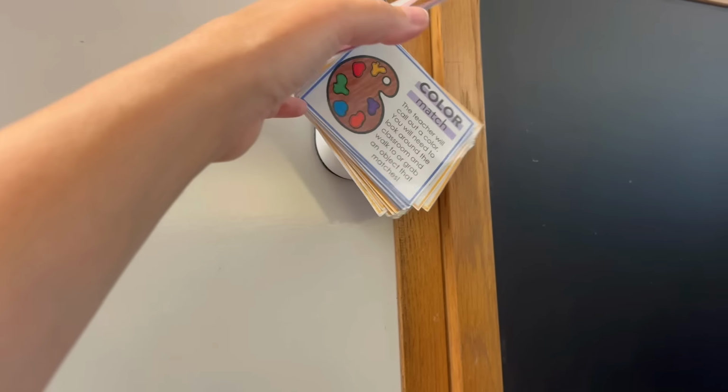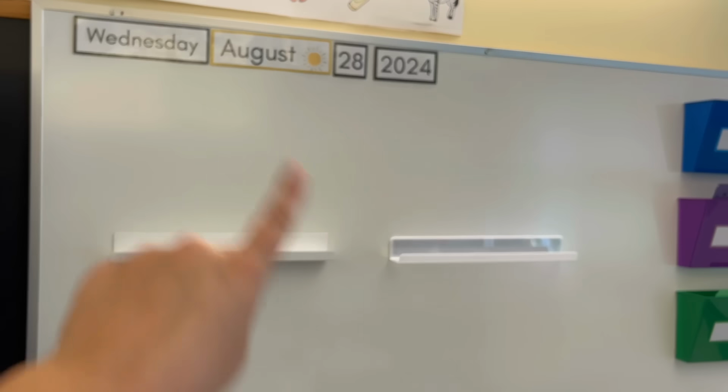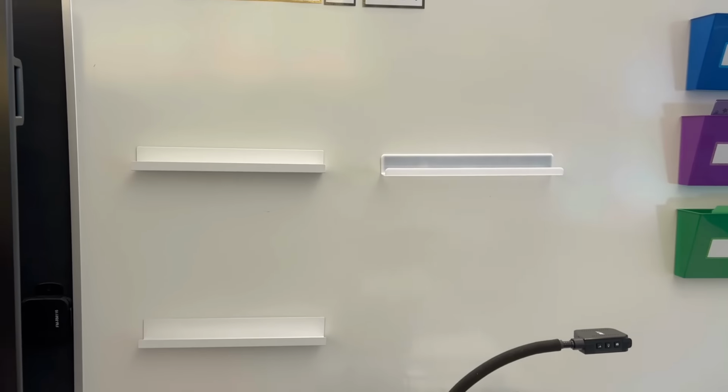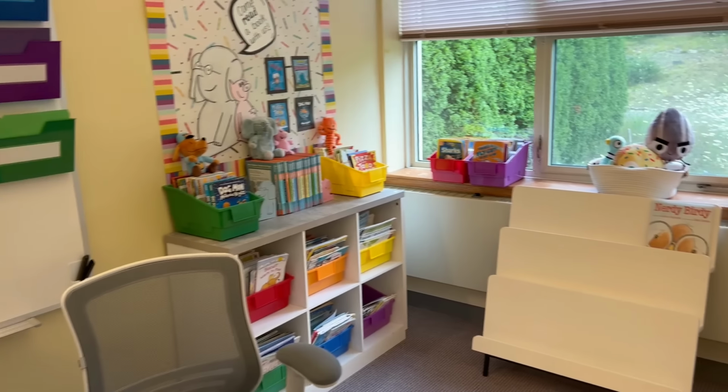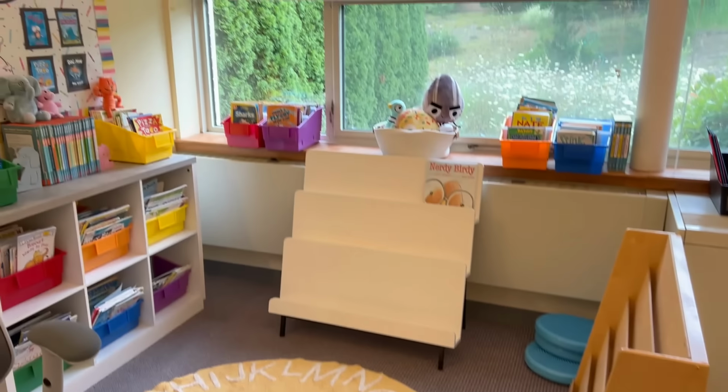I put my brain break cards back up here, just a bunch of different ones as needed throughout the year. Over to this side, we have our first day of school, which you saw me put up, and then I have my book ledges, which I'll go through with this book corner. I don't know if I'll get to that today. That'll probably be a closer-to-school type thing.